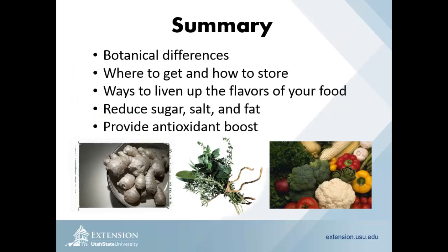In summary, we learned today about the botanical differences between herbs and spices, where to get them and how to store them for maximum potency and freshness, some suggested combinations to liven up your foods, and the health benefits of spices and herbs, including the potential to reduce sugar, salt, and fat in our diets while boosting antioxidants.